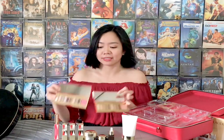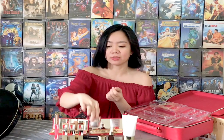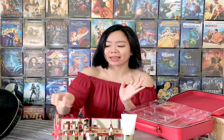So again, we have two eyeshadow palettes, mascara, the cream for face, serum, micro cleansing foam, three lipsticks, and one lip gloss. Ito yung laman ng ating new makeup set. Masaya pala mag-unboxing eh, no? Nakaka-excite. I love it! Thank you so much!